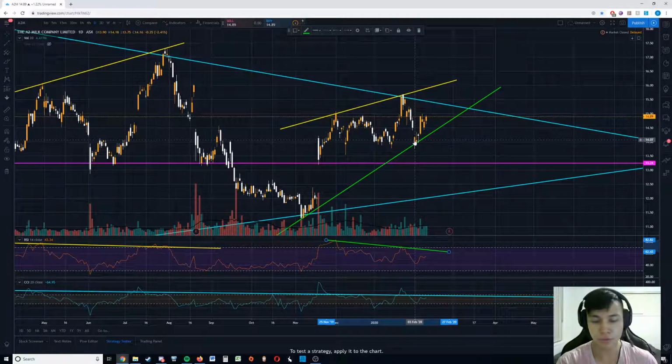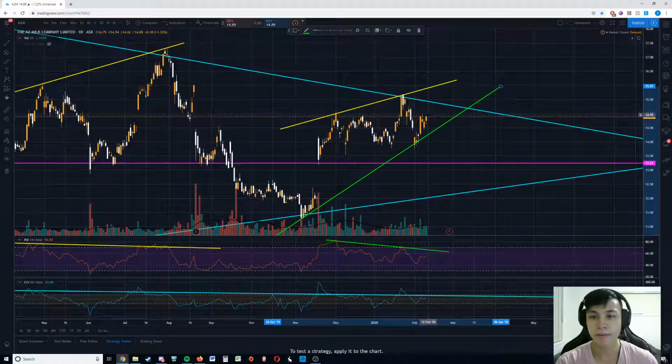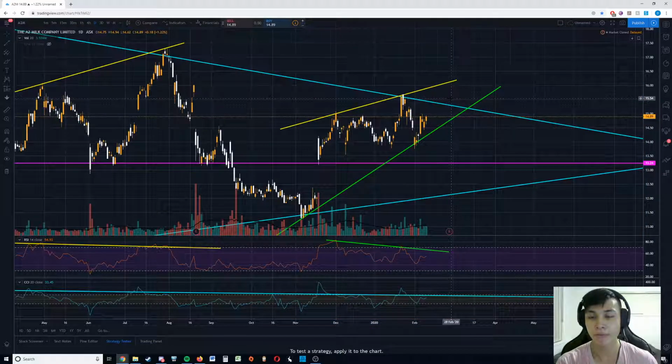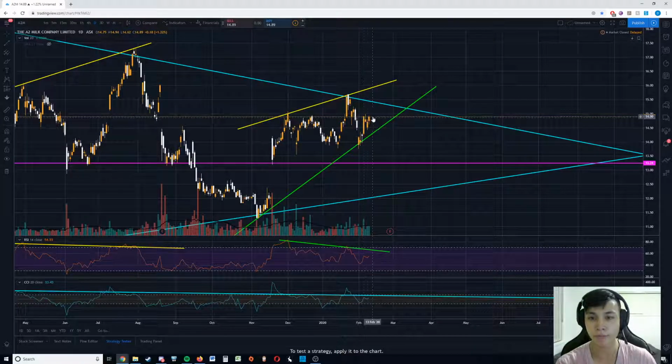I'm not 100% sure if this has already played out or not, but because of the daily chart, I don't feel like this move is enough to consider that the bearish divergence has played out. What it has done is bounce nicely on this uptrend and start going up again. However, if you were looking to long or short, I would say hold off for now and watch as the market plays out.